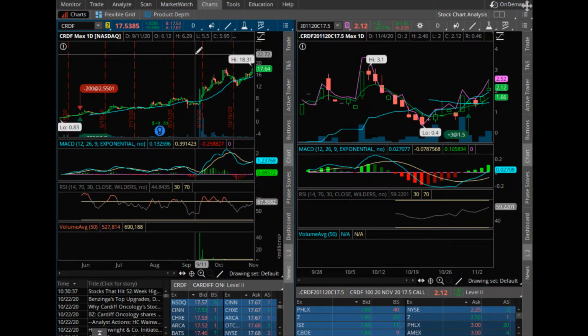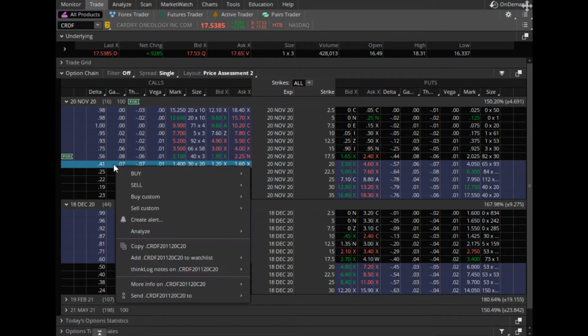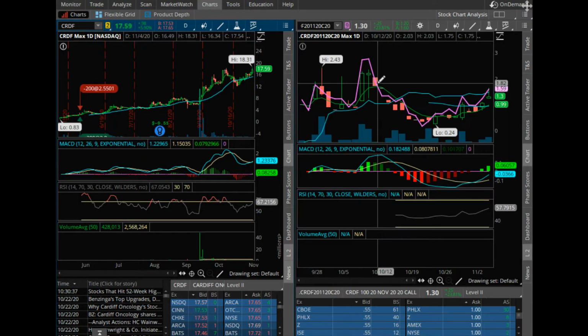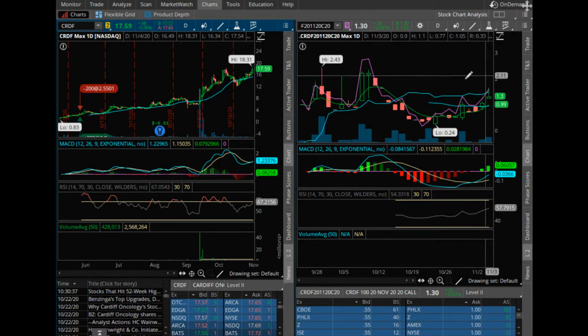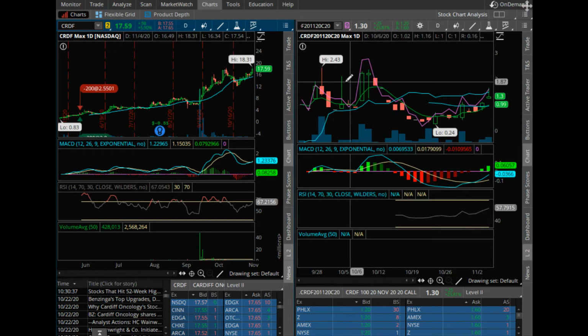Instead, I look at the option chain itself. In the option chain, I'll right click on the 20 calls for November 20th. All right. So what I'll do is send that to the chart so that I can analyze it. And then here you go. Yes, it might look relatively the same as the chart that you just saw for the 17.5 calls. That's because it's the same stock. It's not a different stock. It's just a different option contract.